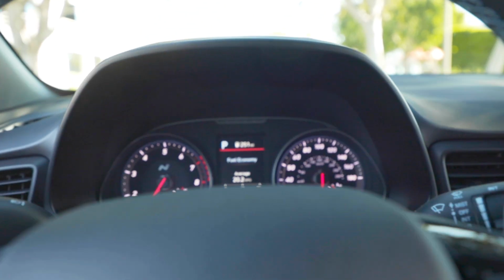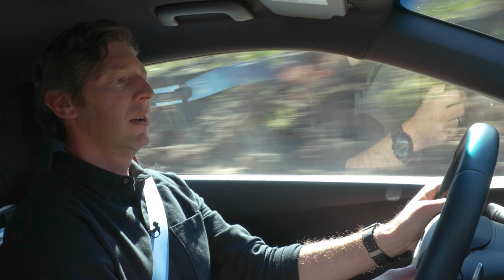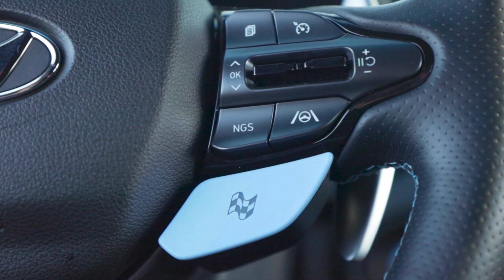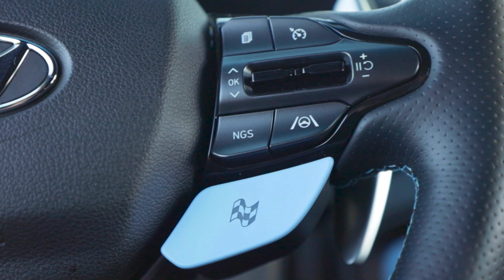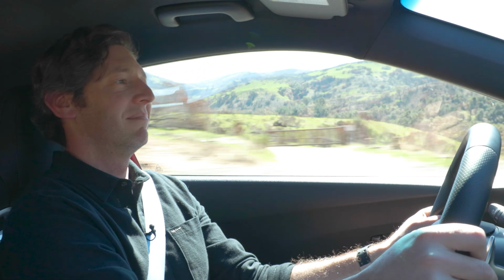Maybe it would make sense on a racetrack, but just cruising around or even on this canyon road, just normal is plenty. Because the chassis is good, the engine response is great, and then if you hit this NGS button, you get more torque. Now the name N Grin Shift is pretty corny, but you know what? The fact that they give it to you is fine. I wish they could just have a mode though where they just give me that torque all the time.